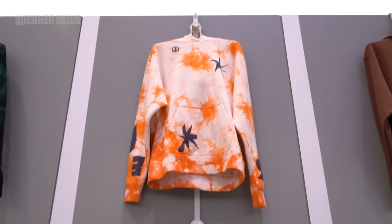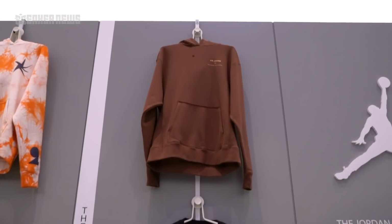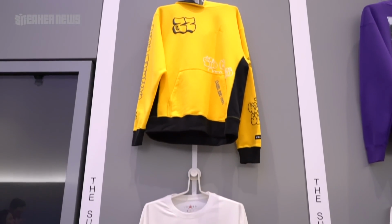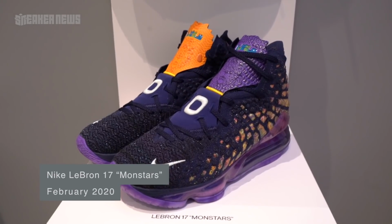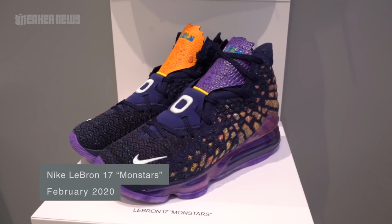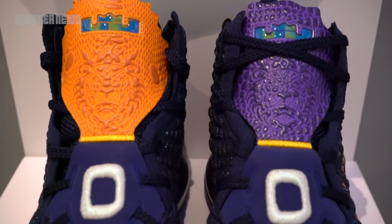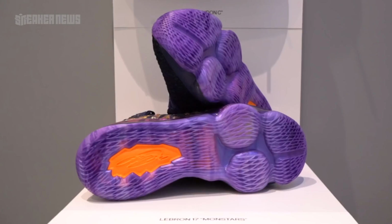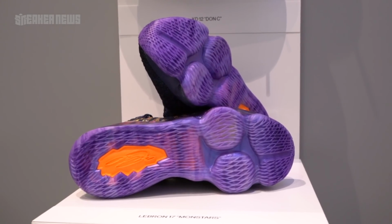Following that is a set of apparel in collaboration with Cody Hudson, the Chicago-based artist, Drew the Barber, a famed barber in Chicago, and Success, which is a notable sneaker retailer in the city. First up is a Nike LeBron 17 Monstars, which is inspired by the team from Space Jam 2. The colors are inspired by the characters on the opposing team, and you see the number 0 embroidered on the tongue. The outsole also features a Galaxy-style overlay embedded into the TPU.